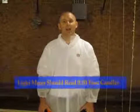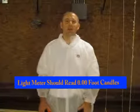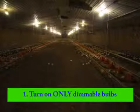The first step in this process is to figure out where the point of minimum voltage is for your poultry houses. The only way to properly do this is with a light meter. These meters are available from most poultry supply companies for about $150. This meter needs to be able to measure light in foot candles to the 100th place. Step 1. Turn on all dimmable bulbs in the chicken house.